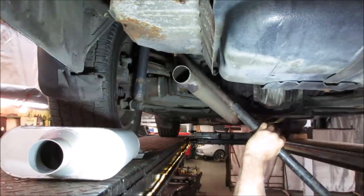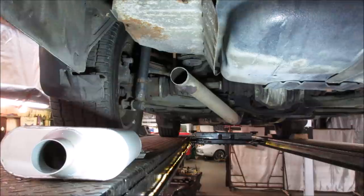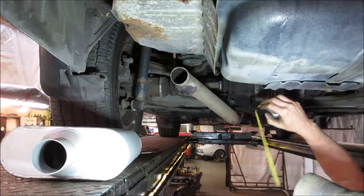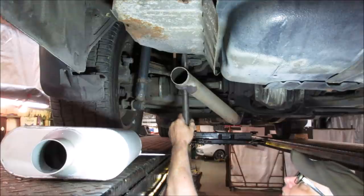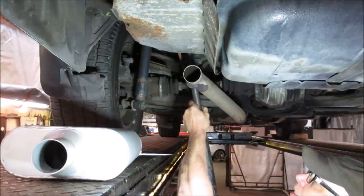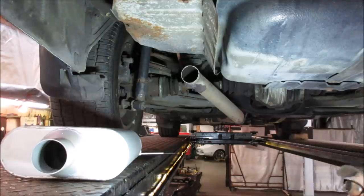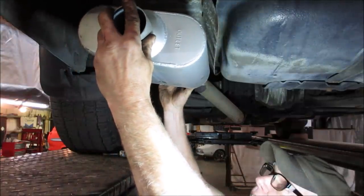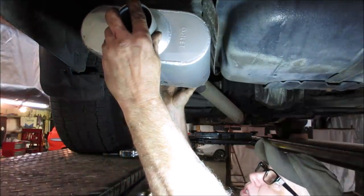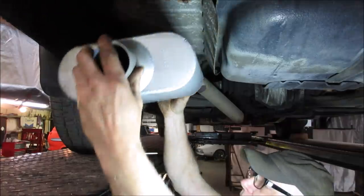There we go, it's right out of the manifold. That felt like it did something, huh? But I went a little too far. I was thinking we're going to get some spring back on it. I think we got to find a fine line. Does that do it? That's got it. Perfect right there. Leaves about 3/8 of an inch gap from the heat shield. Good.